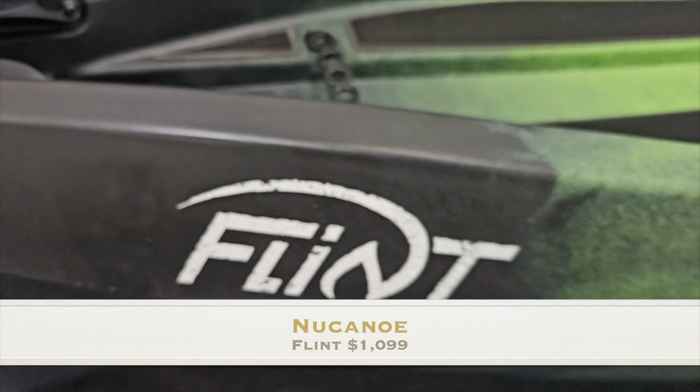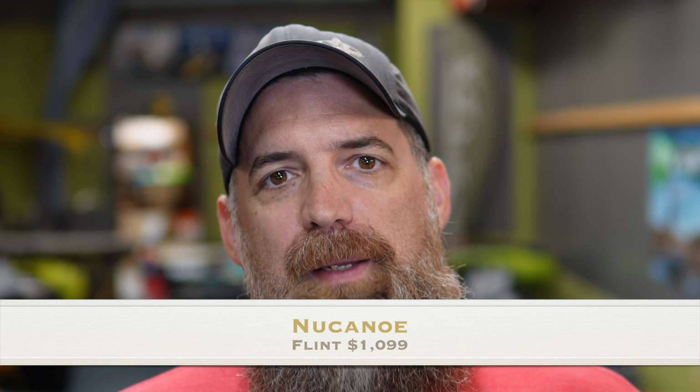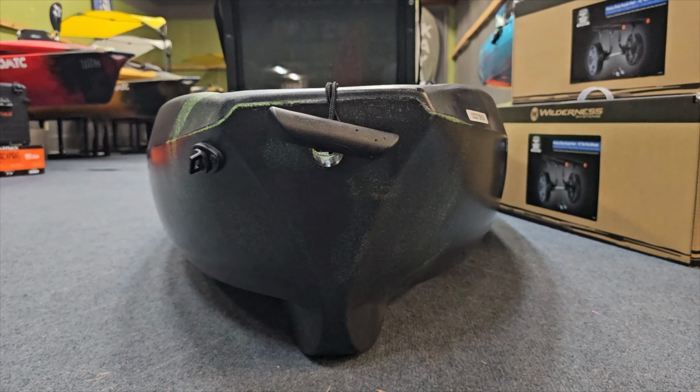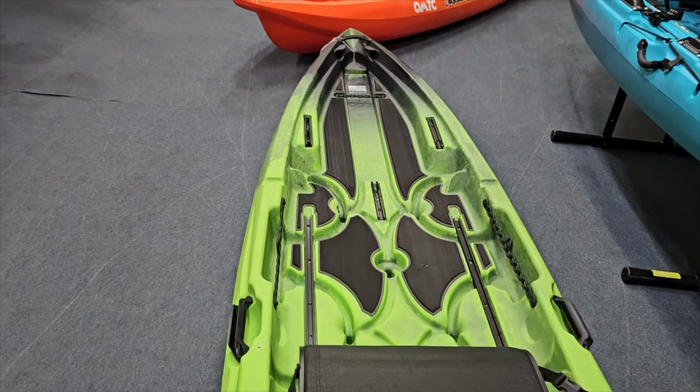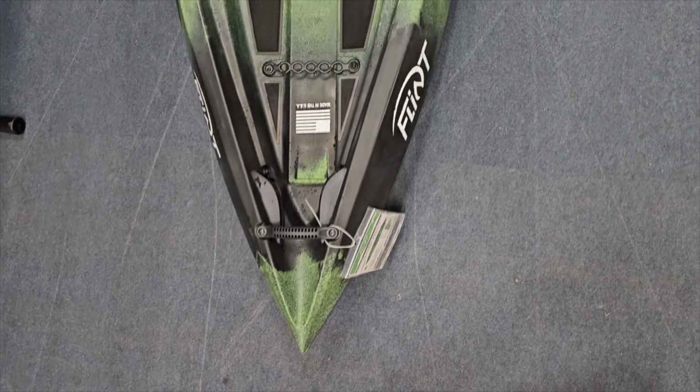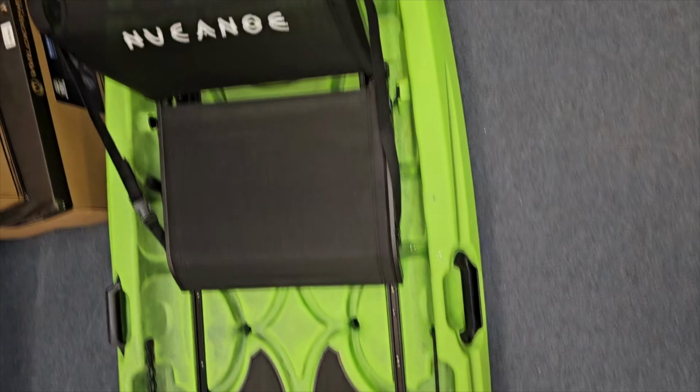Number 4 is going to be a little bit more geared toward rivers and creeks, and in the price range that we're talking about, the NuCanoe Flint. The Flint is a great river setup. It's got a nice open deck platform. This is going to be really good for small to medium sized dogs. It may not be the best for a large breed dog, but on rivers and creeks, you're really going to do well with the NuCanoe Flint in both paddle performance and capacity.